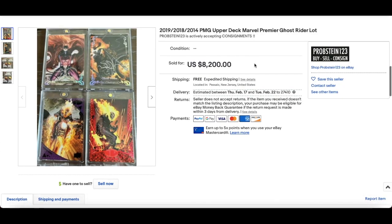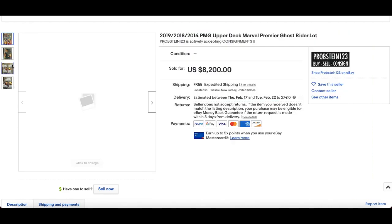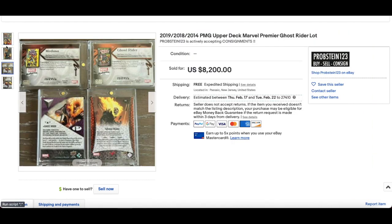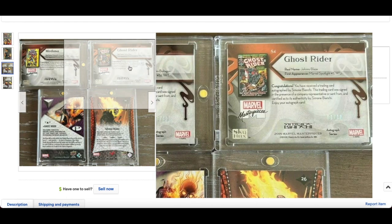Another solid sale is this Ghost Rider lot of 4 cards, and I'm going to show you the backs there. Sold for $8,200. So you've got the Medusa autograph, numbered out of 10 from the 2016 Marvel Masterpieces set, and again the Alpha of the Ghost Rider, numbered out of 10, 1 of 10, which is incredible.